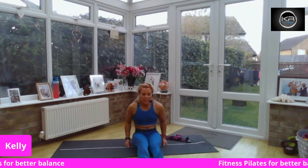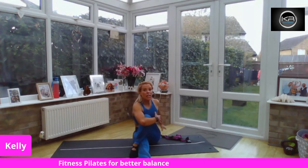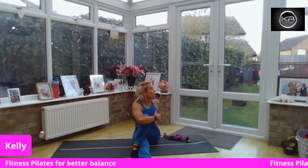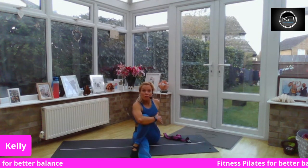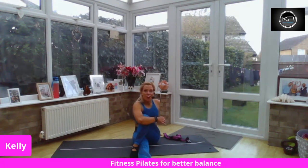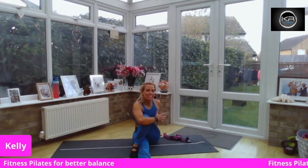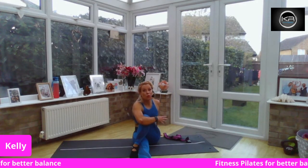Give your legs a shake. Bring that leg in. Let's cross it over. Hand comes round. Pull the knee in. So whether or not you're taking part in step, Pilates, yoga, dance fit, whatever it might be, hopefully that's given you some pointers to help you with your balance.